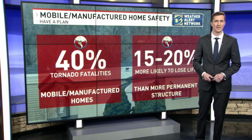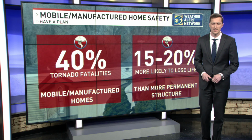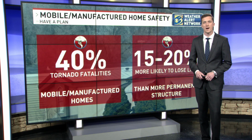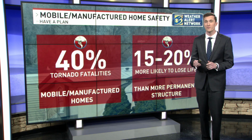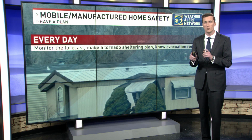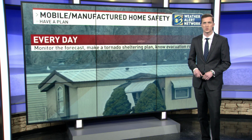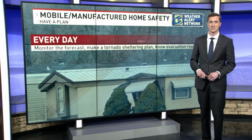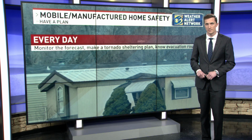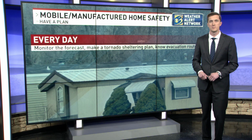And some sobering facts for you now. According to the National Weather Service, just under 40% of all tornado fatalities happen in a mobile or manufactured home. So if you live in one, you're 15 to 20 times more likely to lose your life in a tornado compared to a permanent structure. I spoke with the Kalamazoo County Emergency Manager, Mike Korfman, about why that is, plus how those in manufactured homes can prepare.